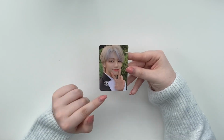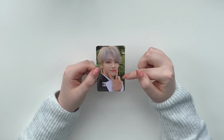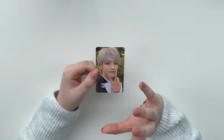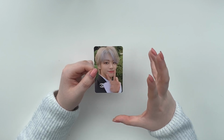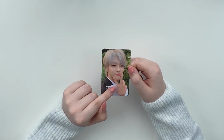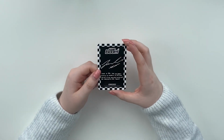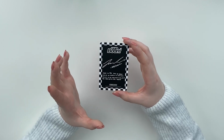I really like this. I love this pose. I think he looks really pretty here. I love that it's taken outside in the gardens. This whole photo book, this whole concept is beautiful. I love the colors. I love how it's really bright, and I love this ring as well. It's really simple but so effective. Oh my god. And I love the backs too. The We Boom concept was just so good.